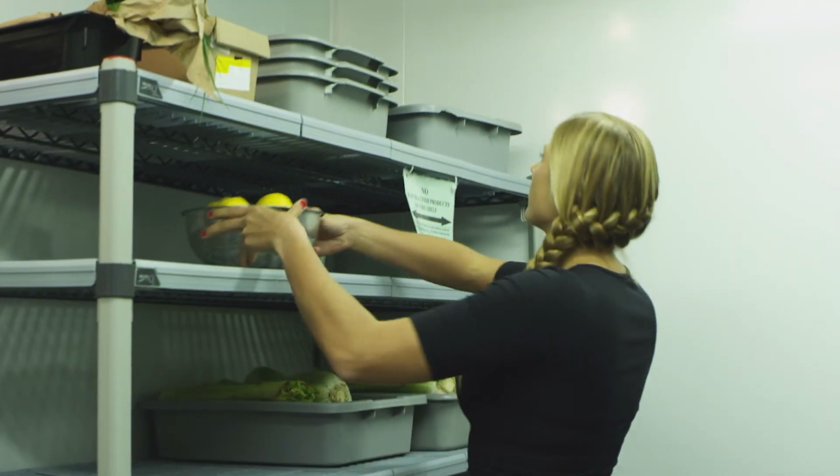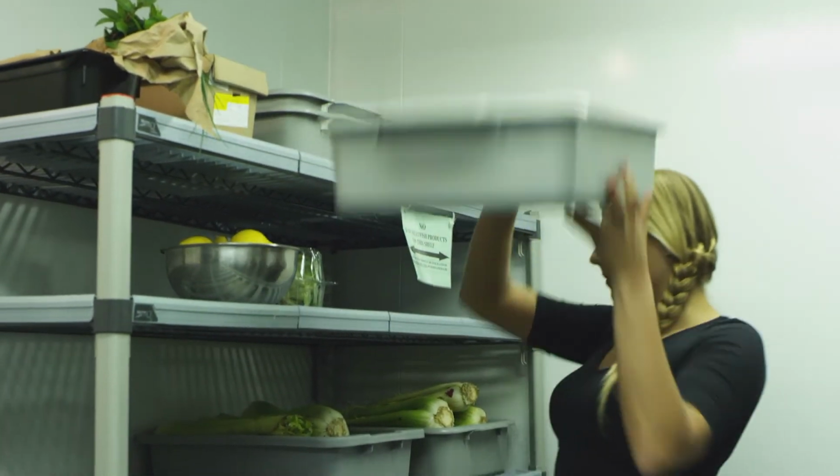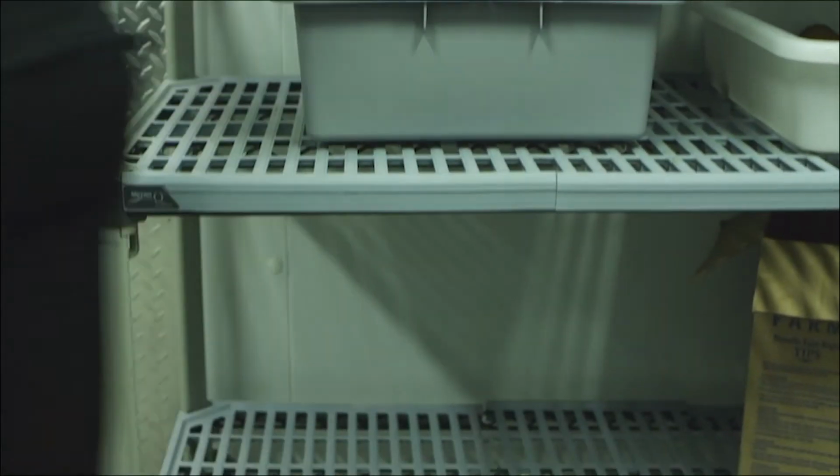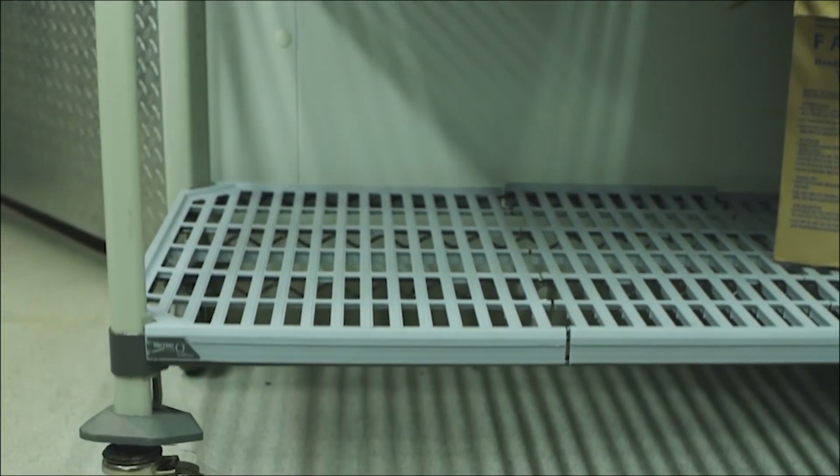Containers should be placed on racks which are a minimum of 6 inches off the ground and never on the floor. It's a good idea to have racks on wheels so they're easier to move for cleaning. The racking should not be made of bare wood.